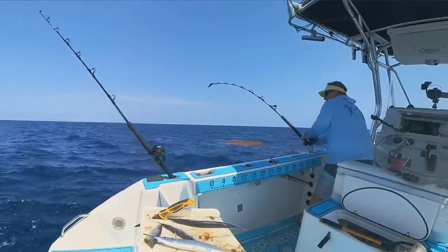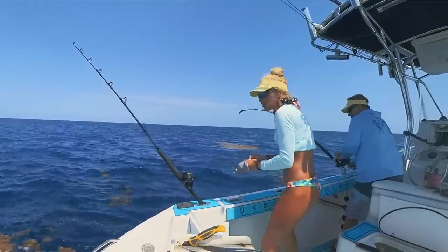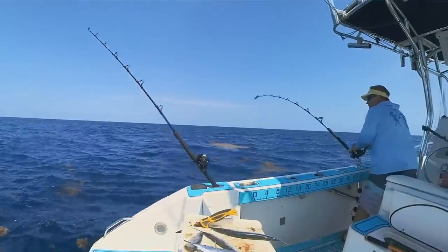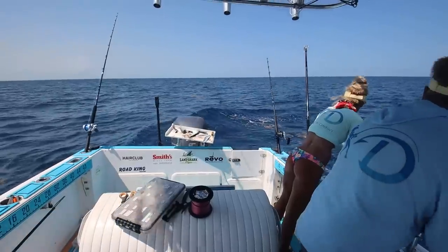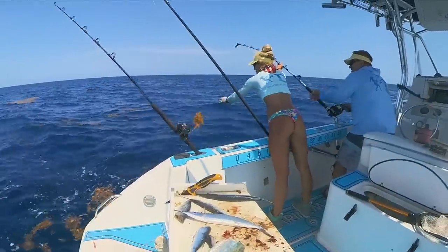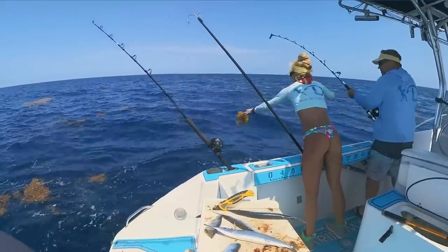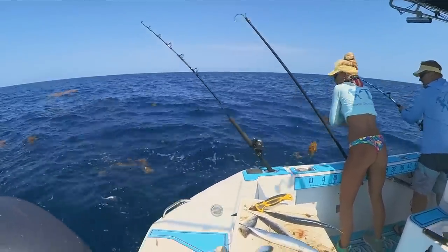A massive amount of weed. Can't reel? Not really. Can you reel? Not really. You gotta give it to me. You gotta give it to me. That's a fish. Mutton.